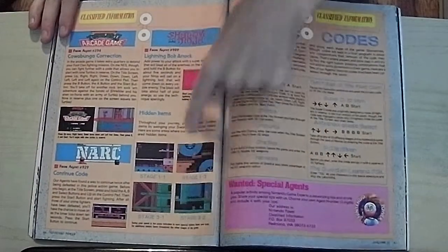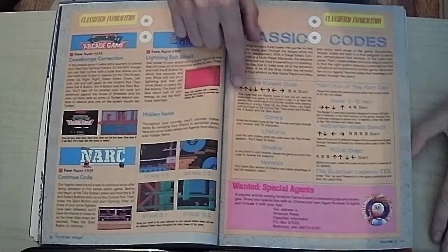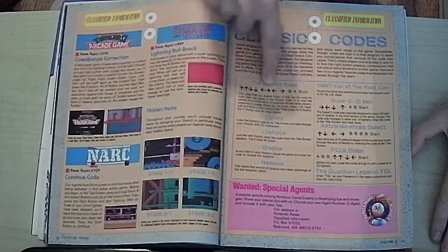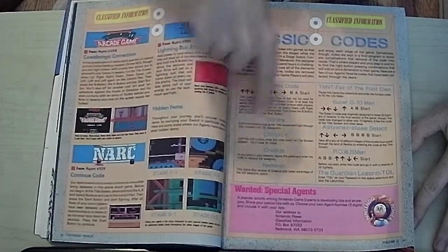Shadow of the Ninja, hidden items. Classic codes, the Konami code: up, up, down, down, left, right, B, A, start. And they're telling you what games this works for: Contra, Life Force, Gradius, and Nemesis.